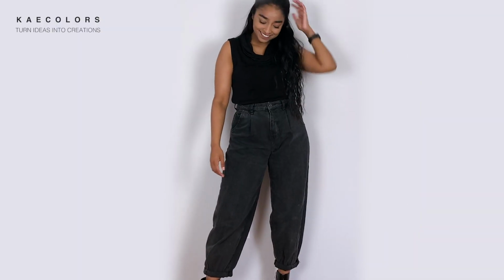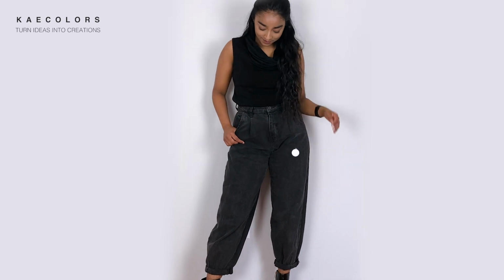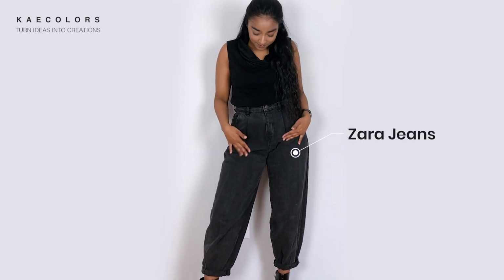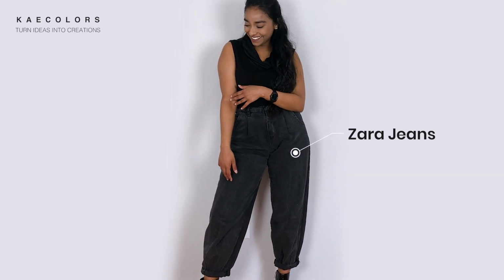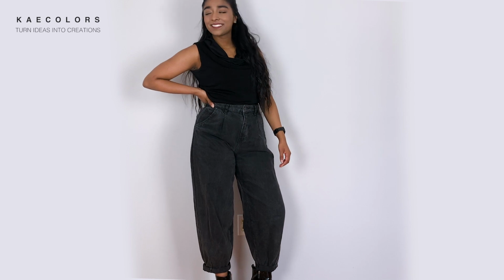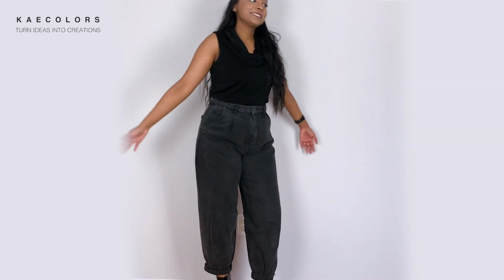Outfit number one is this black on black look. Black works great. It is very versatile. You could look classy. You can wear this to work or even on a casual day out. And because it has a very chic look, you don't need to add too many elements to spice up the look.